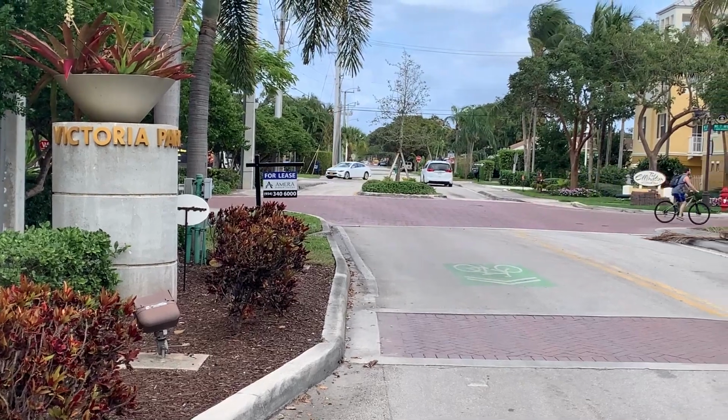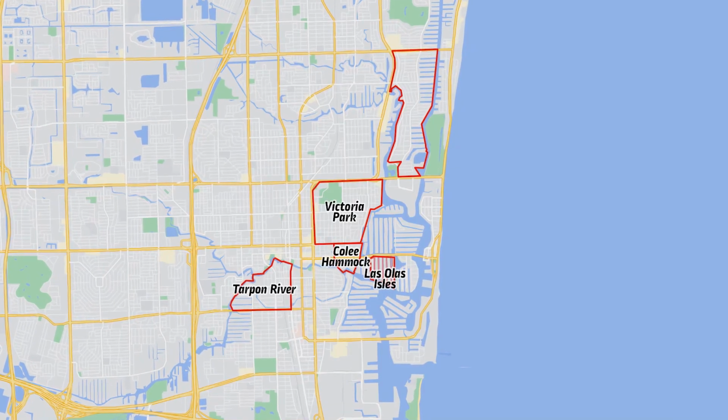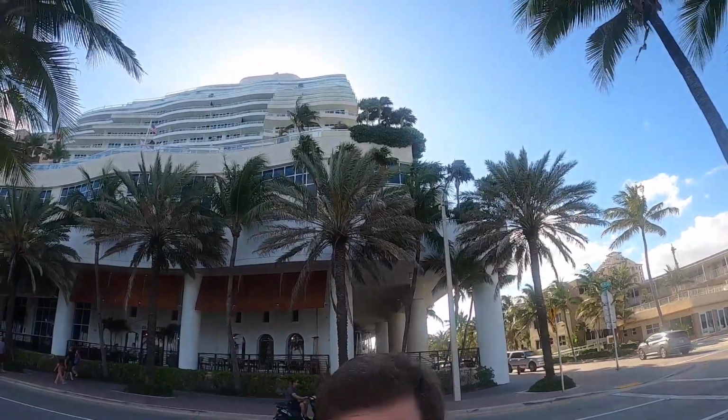Then you have areas like Victoria Park, which is home to a lot of famous folks. It's home to Chris Evert, tennis champion. A little further north, but still in the Fort Lauderdale area, Coral Ridge, beautiful country club in there, beautiful area around there. There's a lot of little bedroom communities up here. They are a little bit more upscale than some of the ones down at Pompano Beach, but there is something for everybody. There's no shortage of high-rise condos like the one right behind us.